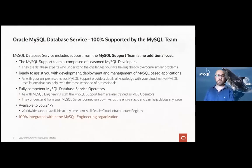And then 100% supported by the MySQL team. What that basically means is you get MySQL support for no additional cost whenever you launch any MySQL database service system. The support team, like I said, I joined 15 years ago, and I joined in MySQL support as a support engineer and worked my way through support management. And they are really the best support team for MySQL in the business. I can say that without a doubt.